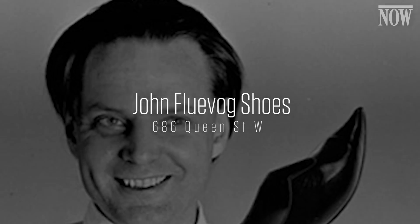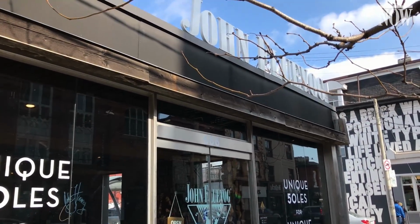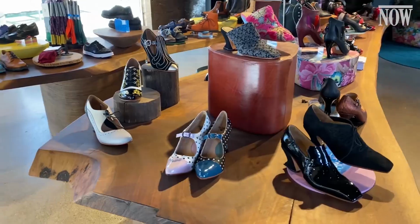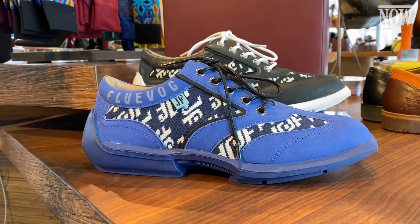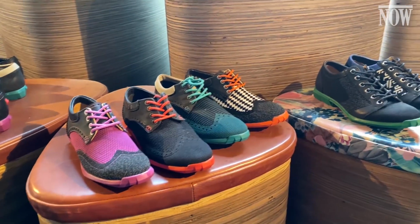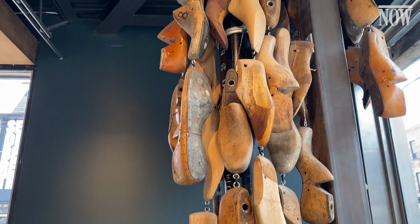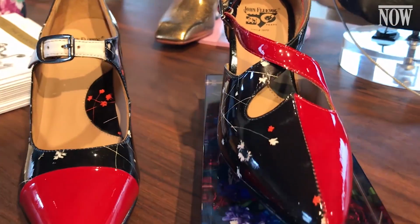John Fluvog is a Canadian shoe designer who started up his own shoe store, John Fluvog Shoes. The store is stocked with shoes so fashionable and groovy that Austin Powers himself would be made jealous. Every pair on the shelf is vibrant and stylish in a distinct way. It's virtually impossible to run into a pair of mass-production dad-type shoes in here, because everything is handcrafted, high quality, and beautifully bedazzled. From any angle, these kicks kick ass.